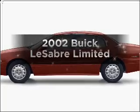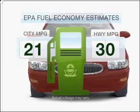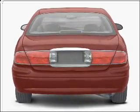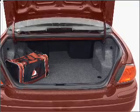Get noticed in this 2002 Buick LeSabre. This is the set of wheels you've been looking for. Optimize your fuel economy while saving money in the long term with the great miles per gallon offered in this vehicle. With a reliable six-cylinder engine connected to a smooth shifting automatic transmission, stand out from the crowd with premium wheels. Anti-lock brakes help you bring your vehicle to a safe stop.